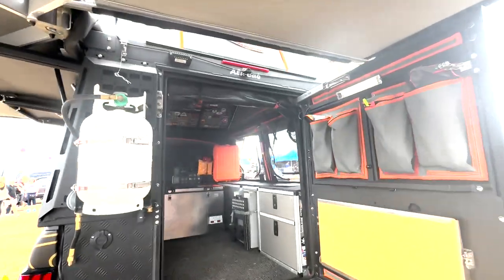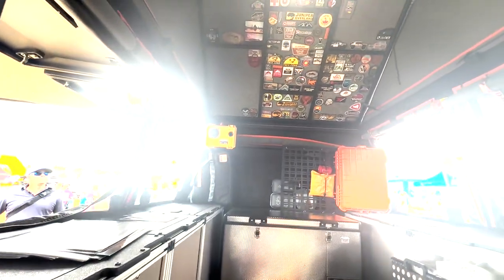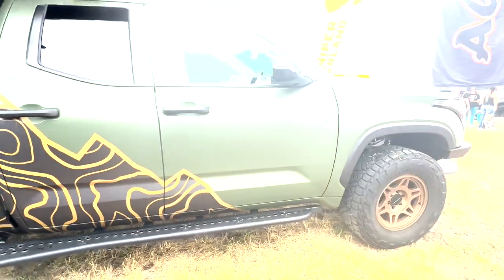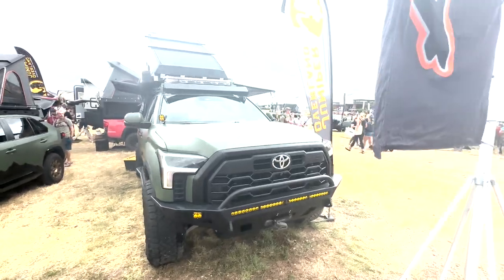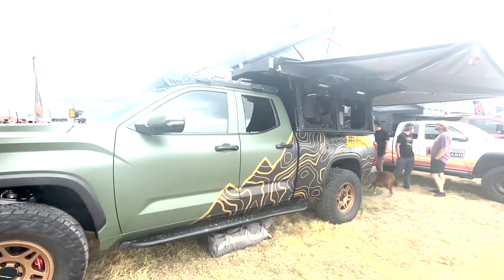Has one of the fancy Alu cabs on it. You can see it's completely well done on the inside here. Super cool wrap. Loving the colors.